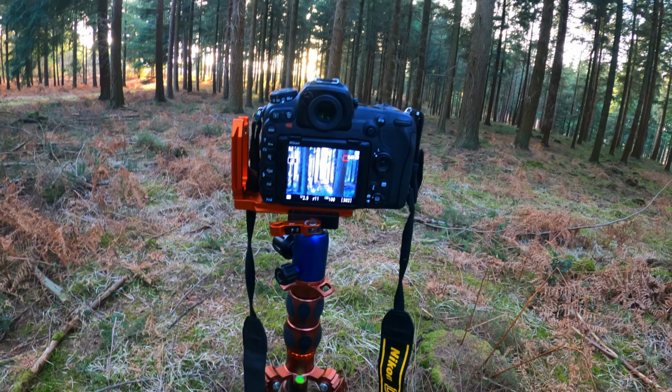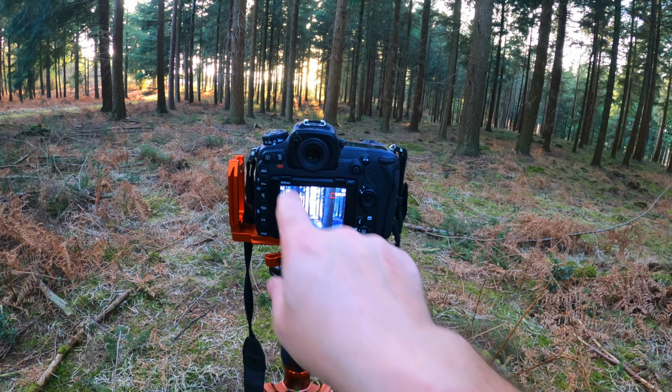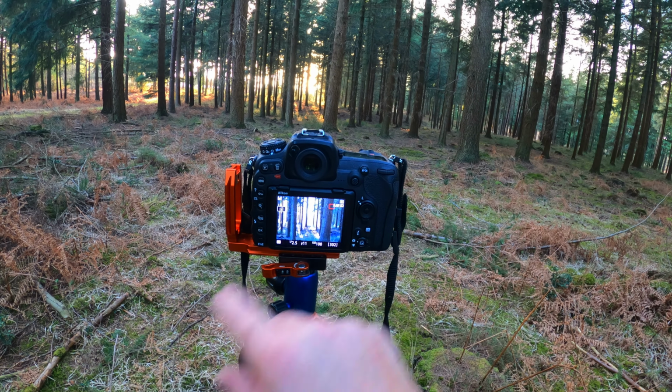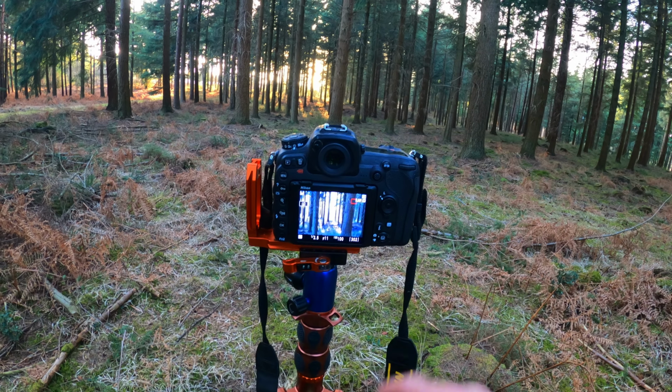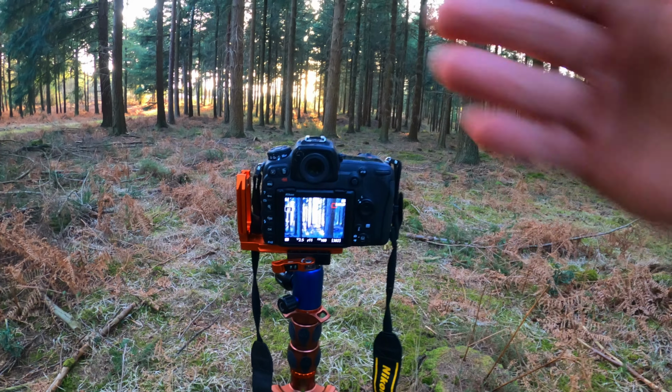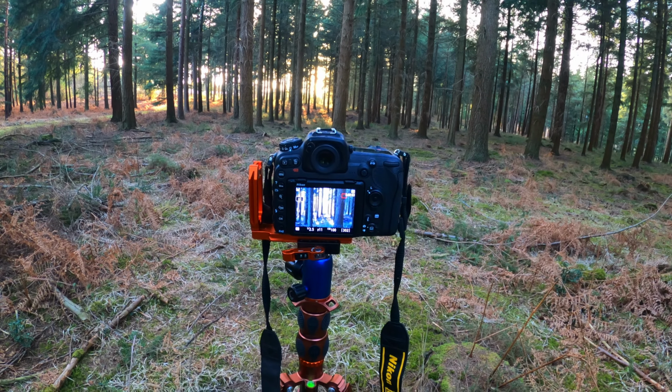So I can pop this into Affinity Photo. I can then get the foreground nice and sharp where these tree trunks are, and also the base just at the bottom where the sun's shining through. I can get that nice and sharp as well. So you've got a nice sharp image all the way through. Right, let's have a look, see what that looks like.